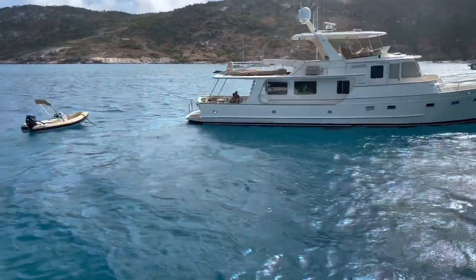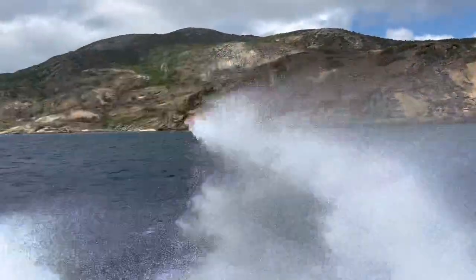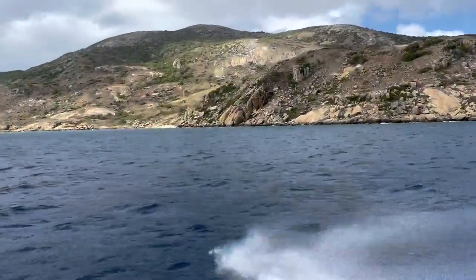Then after that, it was saying goodbye to that Fleming 65, Freya, who we seem to run into all along the coast and reef.